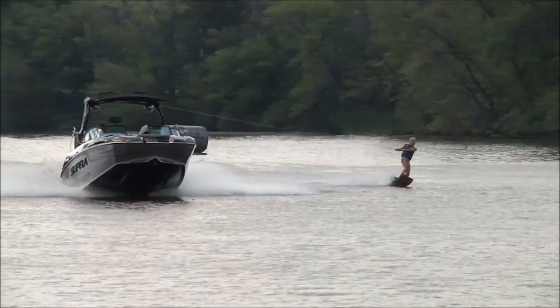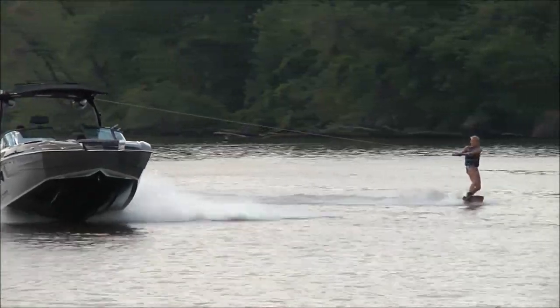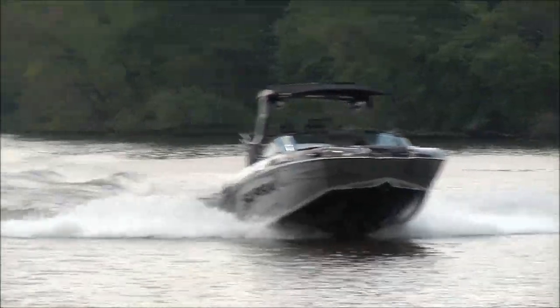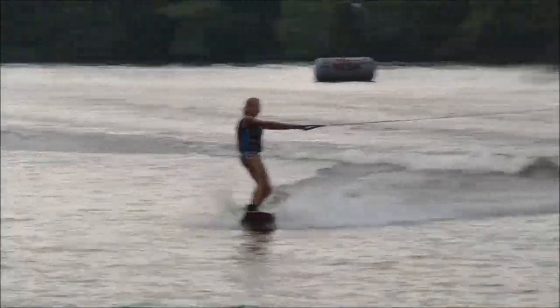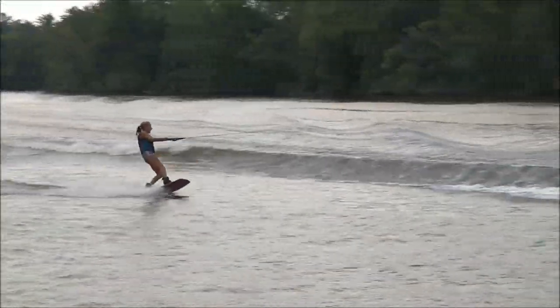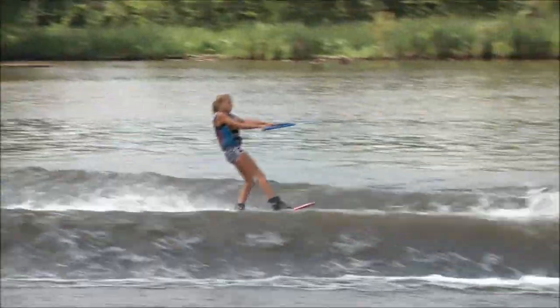And now she's going to be coming back in pretty soon on her heels for a big heel side jump, I'm expecting. Okay, she's cutting in hard for an awesome heel side air. Huge air on the nice Supra SA wake. So now she's going to be coming back in again on her toes for a nice wake cross.